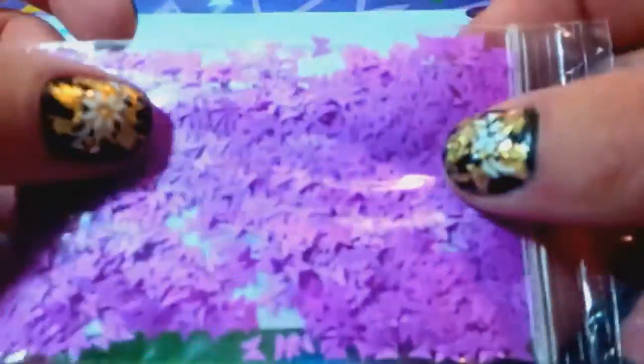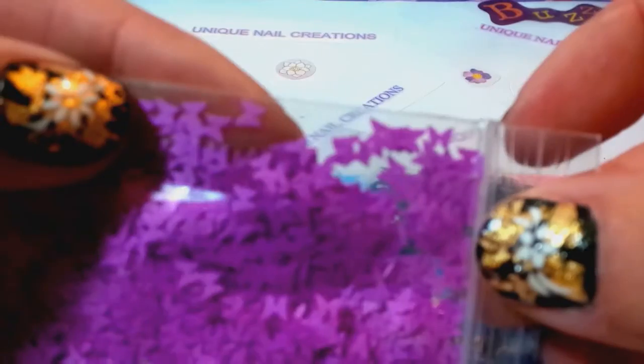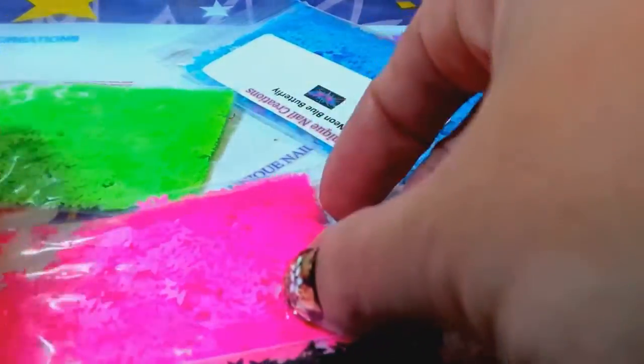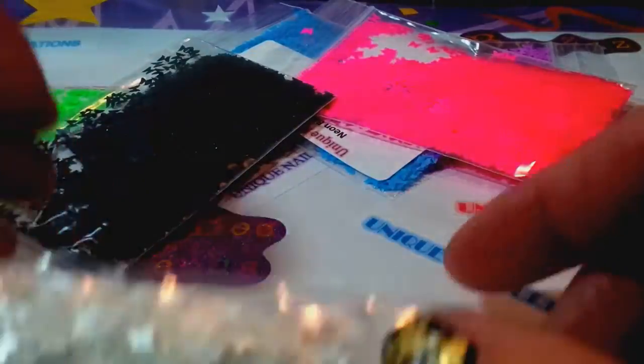These are the butterflies, the colors that I do have. These are the really pretty, pointy butterflies. I'm going to try to get it to focus here. So these are the neon purple, the neon blue, the neon green, these are the neon pink, and I have them in black. These are just matte black with a little bit of a sheen to them, and then iridescent, a white color that's iridescent that you can kind of see through.